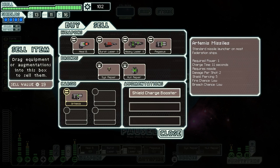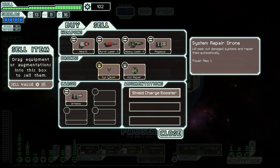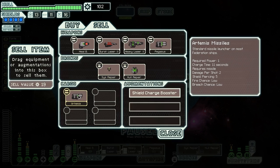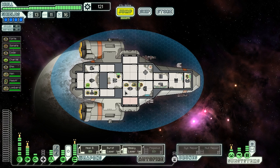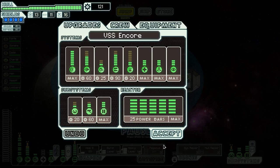Do we sell the Artemis missile? Do we sell the system repair drone? Let's sell the Artemis missile, because we're going to have to sell something here. And we don't really need anything else, I don't think. The missiles we might want to buy, since we can.